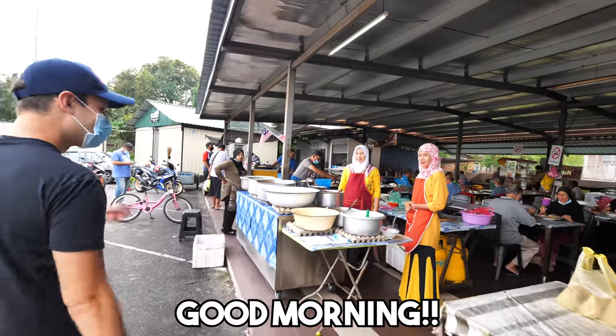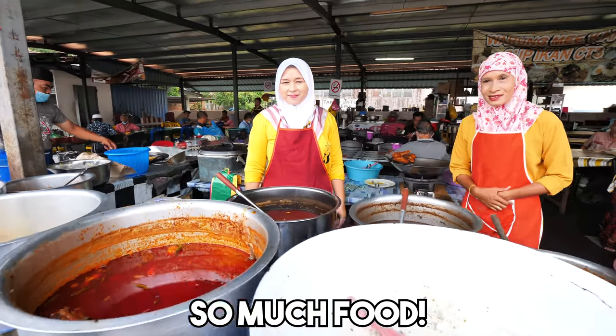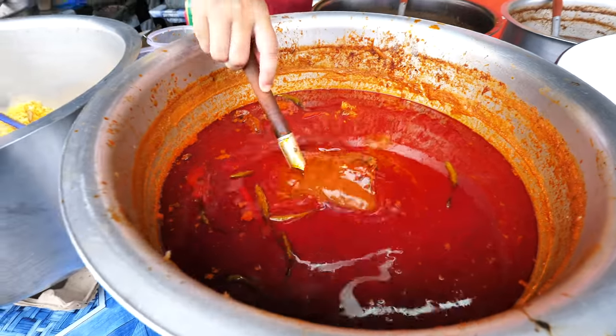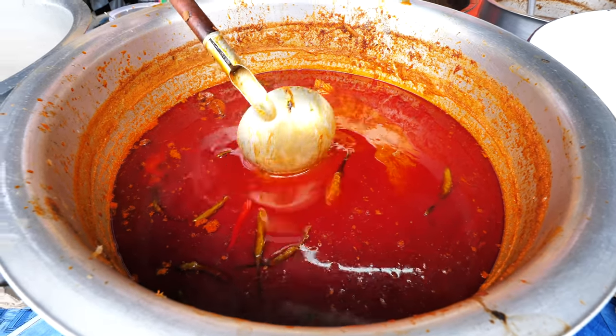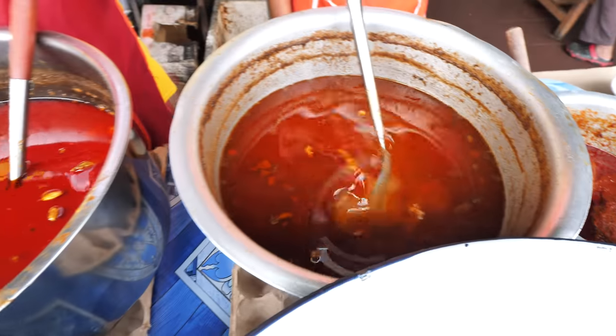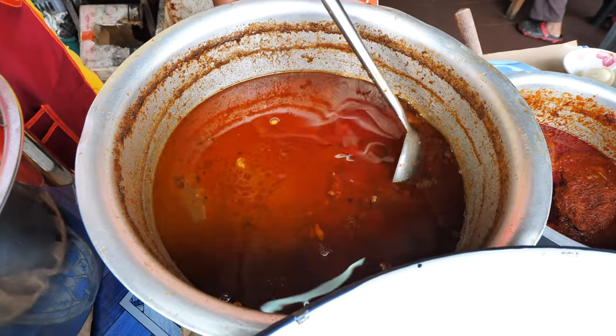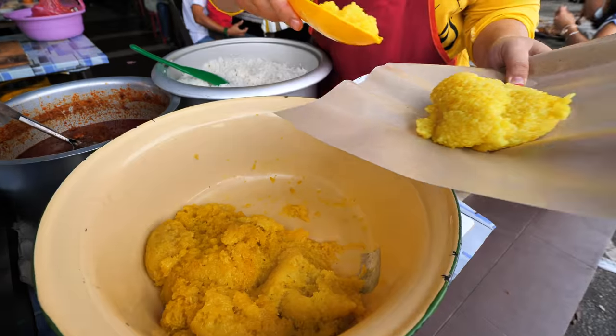Selamat pagi. Selamat pagi, kakak. Wow. Banyak makanan. Wow, that's the nasi dagang. Terengganu special with a ikan tongko. That's tuna. Curry ayam. Oh, that's chicken curry. Daging. Oh, daging kurma, a beef kurma. Ini apa? Ini sambal nasi lemak. Oh, nasi lemak sambal. And this is just amazing, guys.